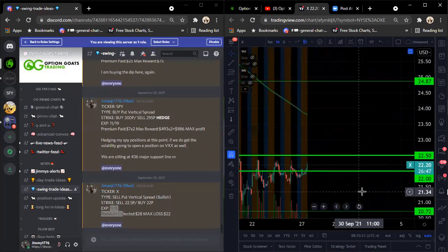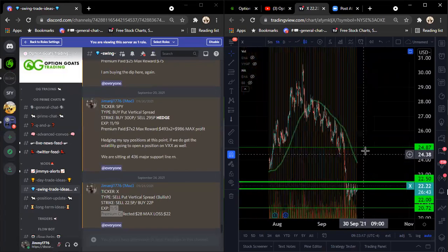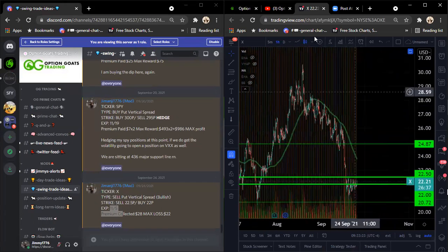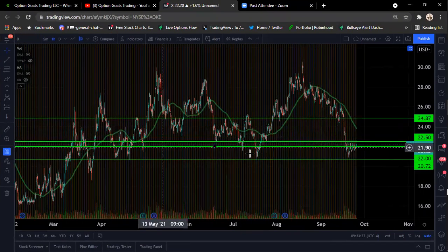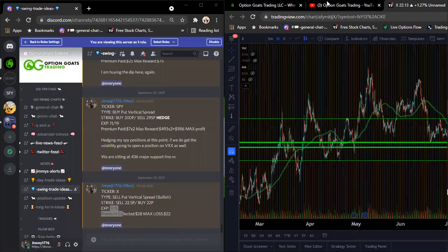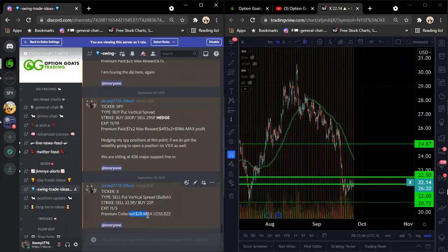So we have a good amount of time actually. 11.5 over here. Right, so it just needs to come back up. I think we caught it at a really good time on this thing. This is a very strong support down here. And I really like steel, really like this sector right now. So really like that play. We collected $28, max loss is $22, okay?